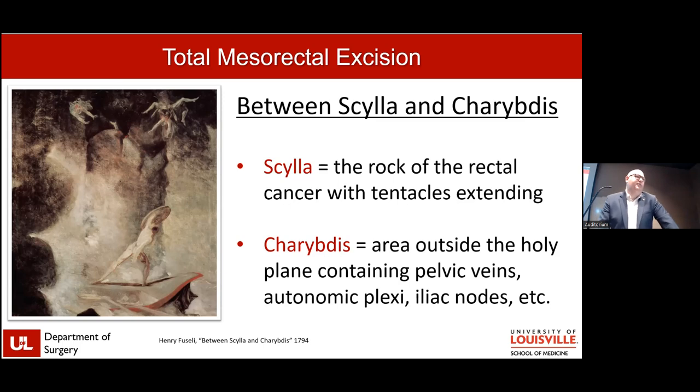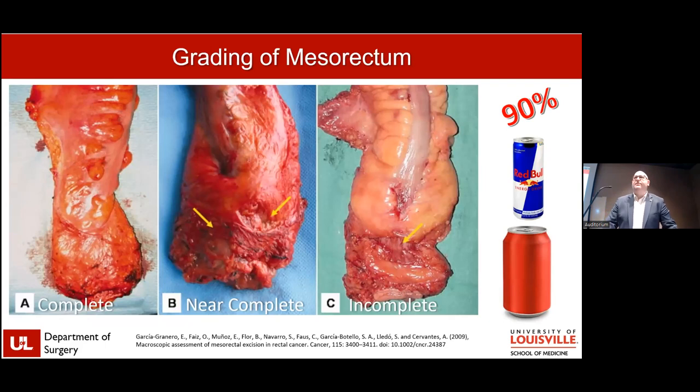Heald described the rock of the rectal cancer with tentacles extending out and trying to penetrate the rectal fascia. And then the other monster being the area outside the holy plane containing all the stuff that we want to leave behind and not get involved in. And if you've ever been down in that low part of the pelvis, I think you'll find this a fairly apt description. So this is what a mesorectum and a mesorectal excision should look like on the far left, kind of should look like in the middle, and really shouldn't look like on the right.